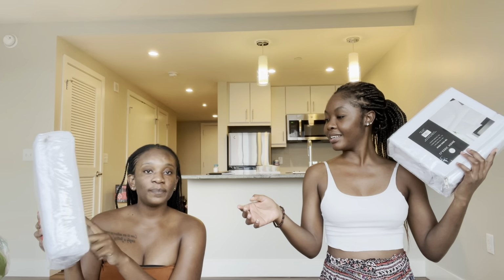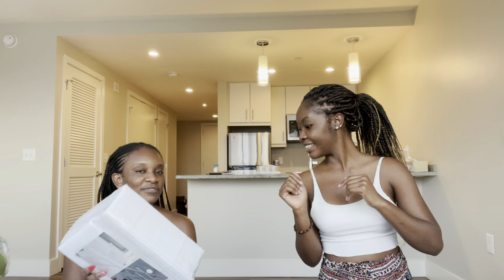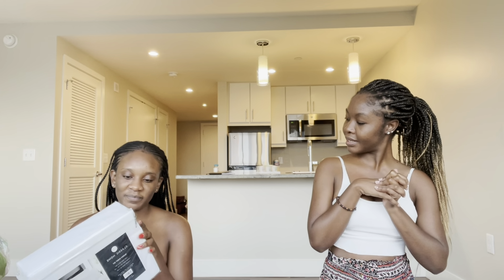And this is like a three-piece. This one has a duvet cover at least. Yeah, it's a duvet cover. This one has a flat sheet, a fitted sheet, and four pillowcases. And it's how much? $15. This was $20-something. This is almost half of this. I'm pretty sure the material is also just as good. Yeah. Love it.